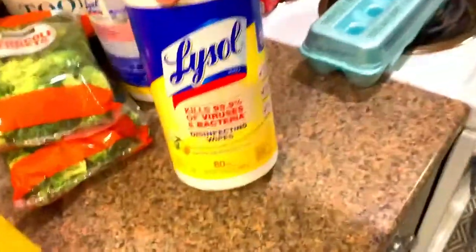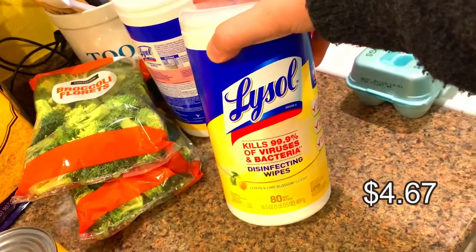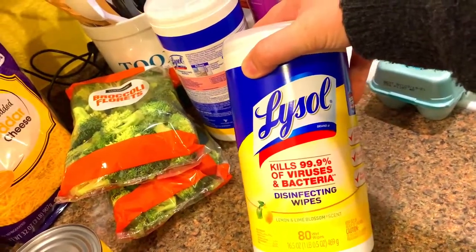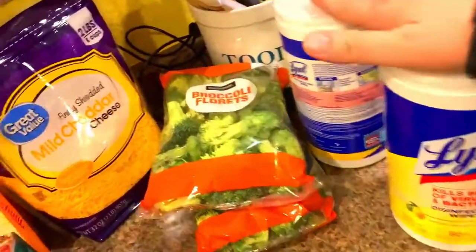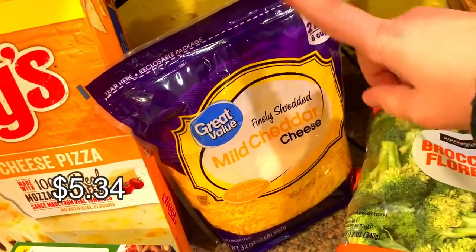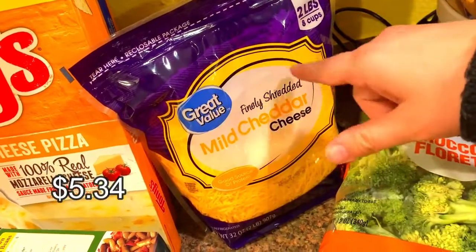They finally have disinfecting wipes. I bought 2 packs of them. They finally have them. Lysol disinfecting wipes. There's 80 of them. I got the lemon lime blossom scent. Got 2 of those. We needed some more shredded cheese. Tyler needed more shredded cheese, so we got the finely shredded mild cheddar cheese.